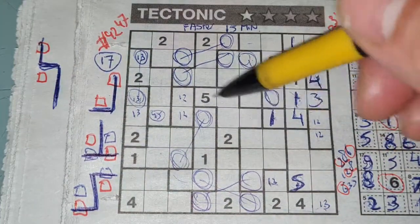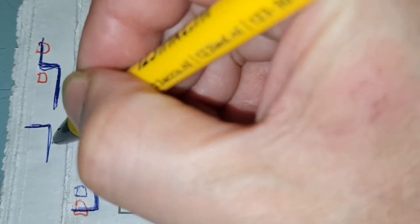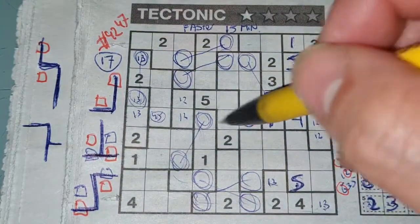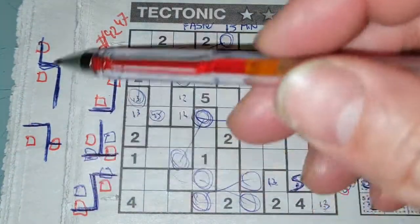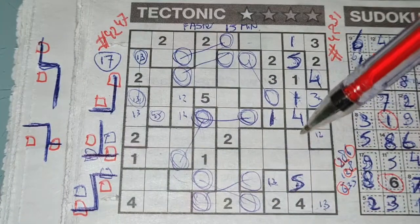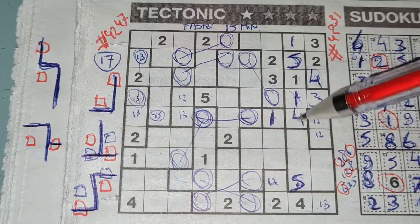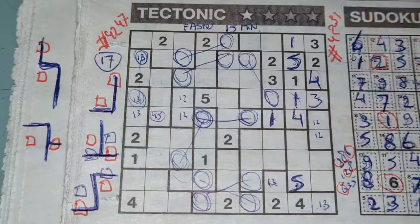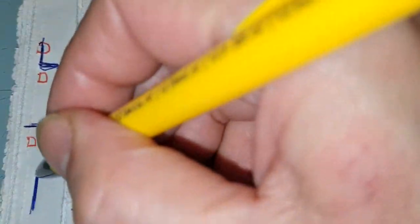Last figure, this box, or this figure, this box has always the same number as that box. Oh wait, 5 figures. There are 6. Not in this puzzle. In this puzzle we have 5. Well, I filled this one. We have 6 of those figures. Forgot that one.